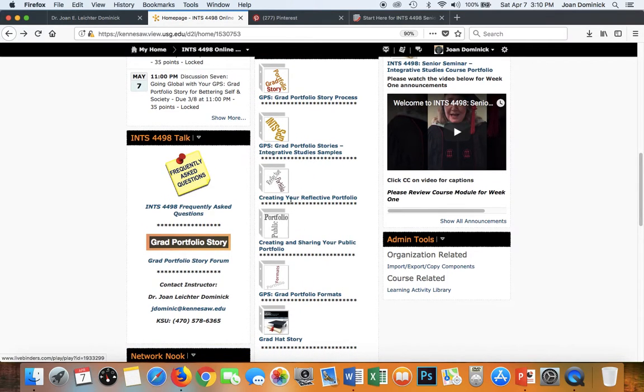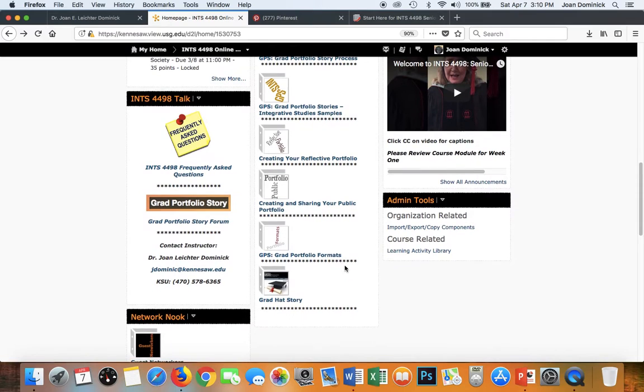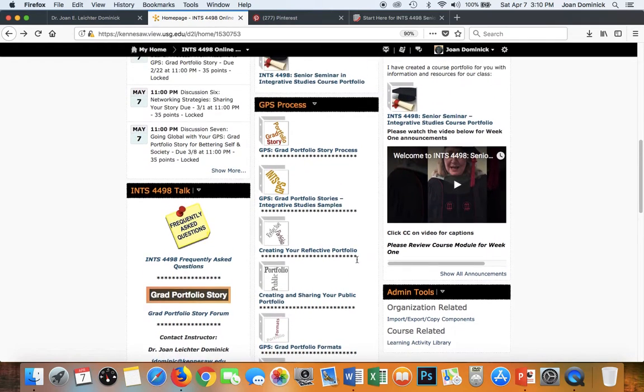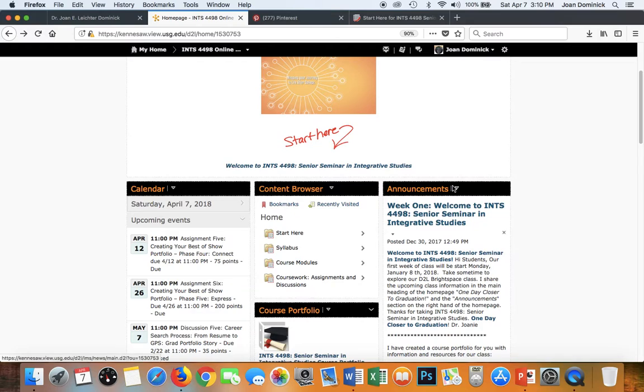And then you'll be creating your reflective portfolio. There's one for your public portfolio, one for free formats and how to create them. These portfolios can be done from paper to Web 1.0 and Web 2.0. And then here's that grad hat story I was telling you about to go back and look if you decide you want to decorate your hat for graduation. And as I said, I told you about the announcements.